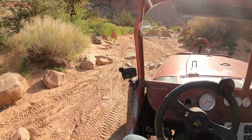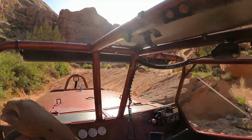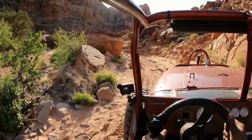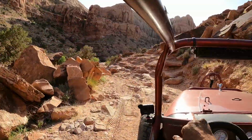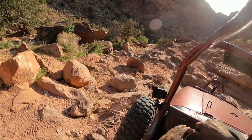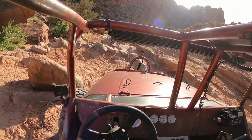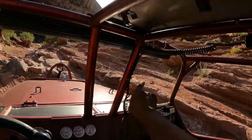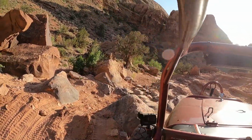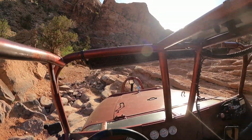And here we go around the corner. Down and dirty, which has become quite the little obstacle to get out of. So the new line a lot of people are taking is straight up this way, which is good. And then there's the traditional line over here and up. Looks like somebody stacked a bunch of rocks in there to help that. I'm gonna take my crazy line here.